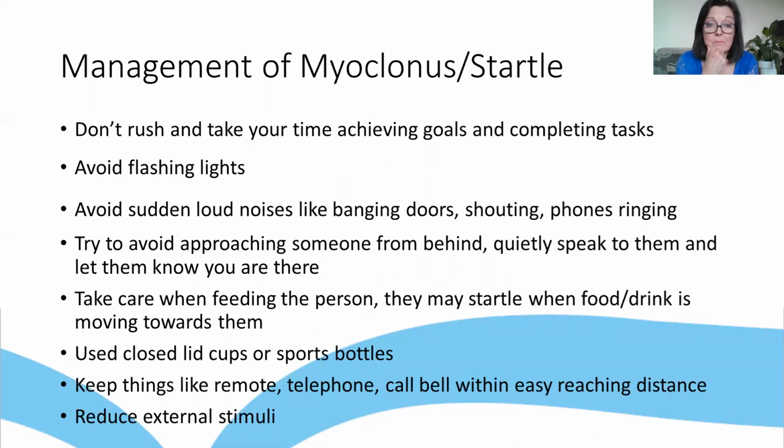So don't rush, and take your time achieving goals and completing tasks. Just slow things down. Try and avoid flashing lights to avoid the startle reflex. Avoid sudden noises like banging doors, shouting, phones ringing, turn the volume down on your ringtone. And try and avoid approaching someone from behind. Try and speak quietly to them and let them know that you're there before you actually confront them.